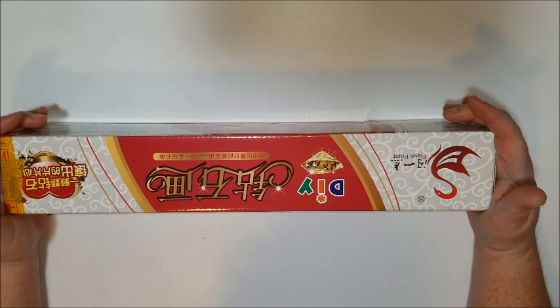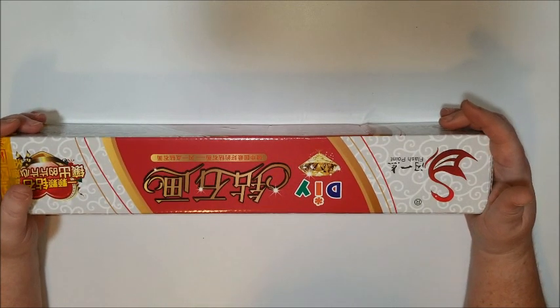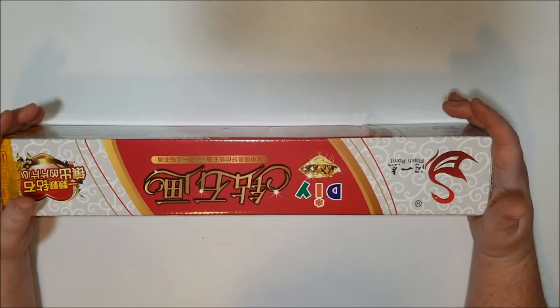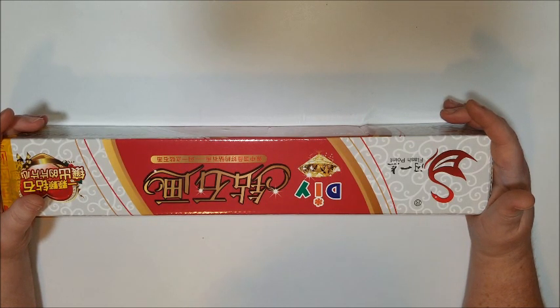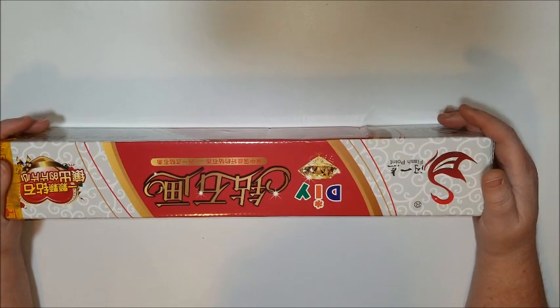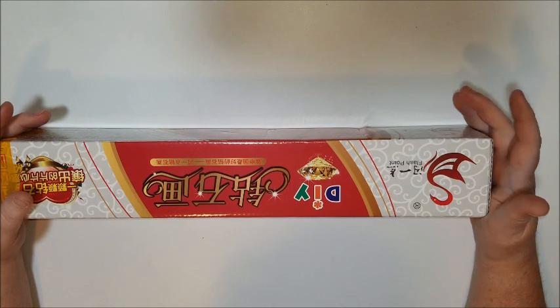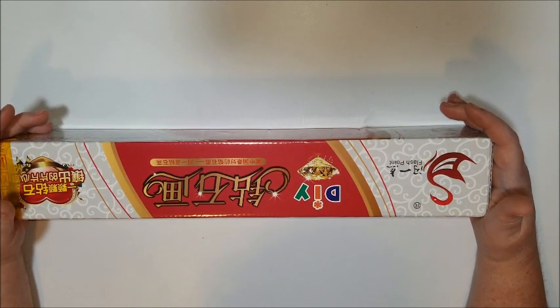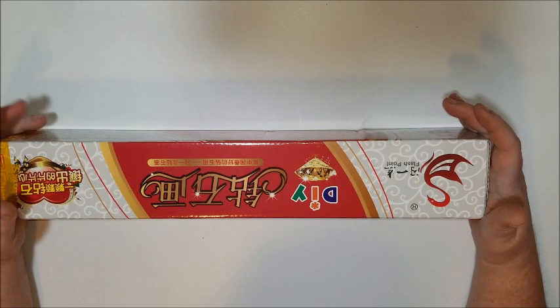Okay, I'm back, and you may have noticed this box from my Amazon haul that I posted yesterday. I did receive them yesterday, and I don't want to flood you guys with a bunch of reviews. I do have a couple more to do from that Amazon shipment, but I need to get this one up because I told the seller I would have this up today.